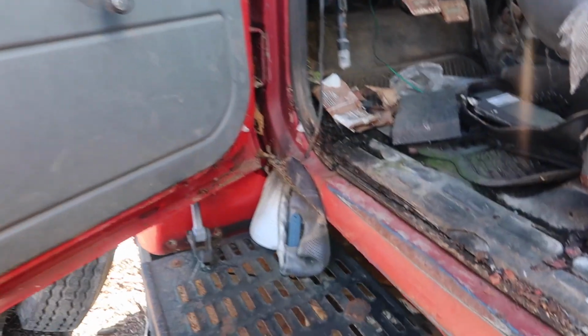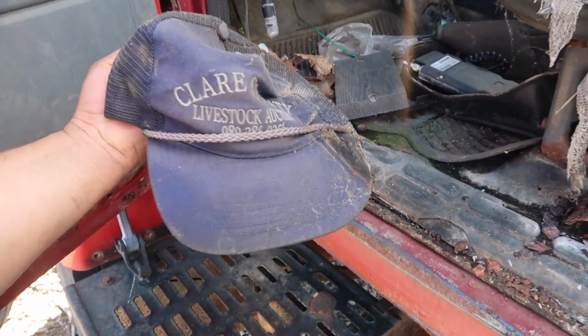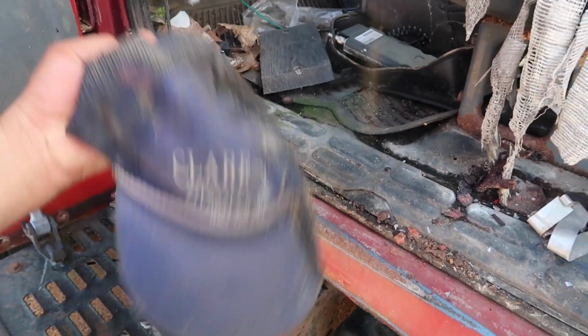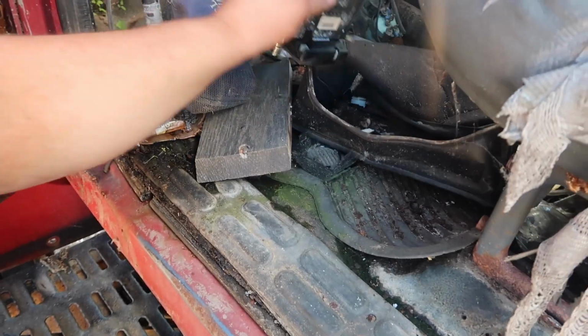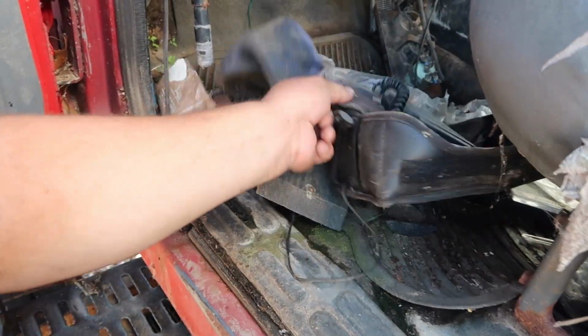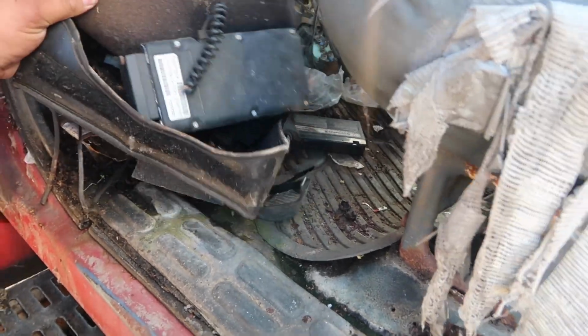I don't know what we'll find in here. Probably an animal or something. This is Clare County Lives. I remember Randall wearing that hat. That's what's funny. And this old phone box in here. Telephone box. Is it that old? Motorola?